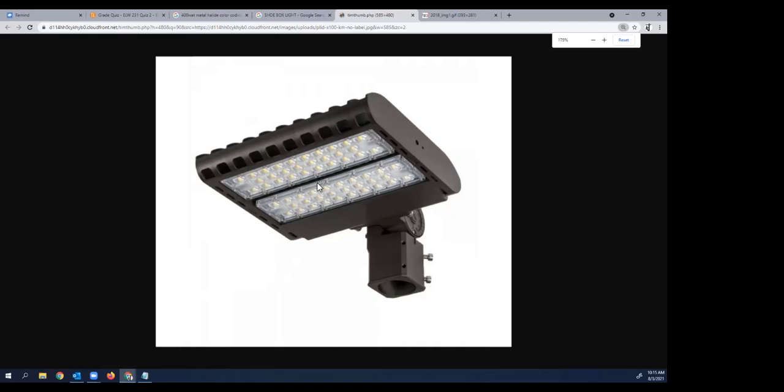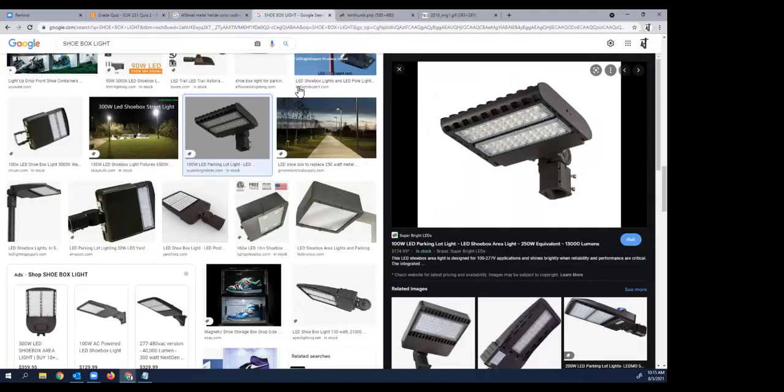What's really neat about the way they designed a lot of these lights is they can either be a forward throw light or a mix. That front section of LED lights on the panel, they can adjust those from the factory to shine forward. The back section can either shine straight down or back. That's more on the lines of the flood or the LED shoebox, but a very nice light, very versatile.